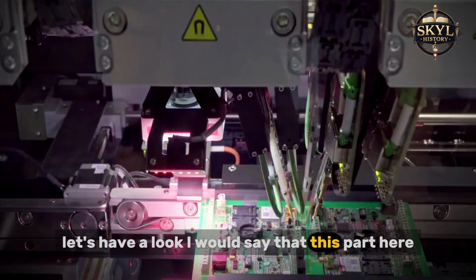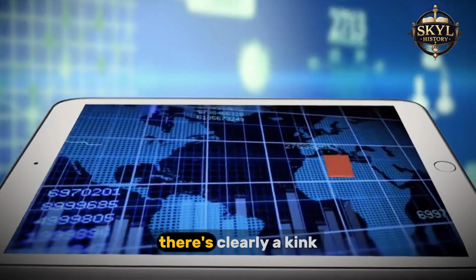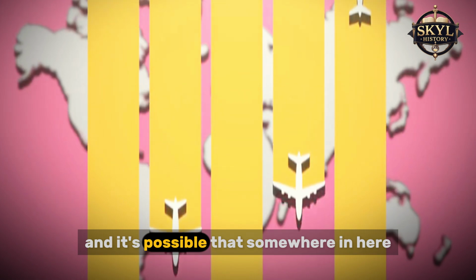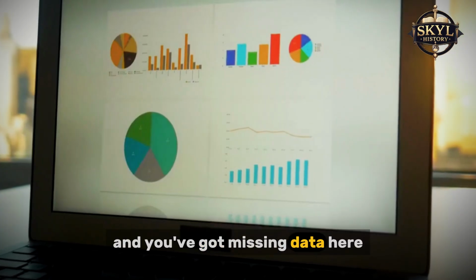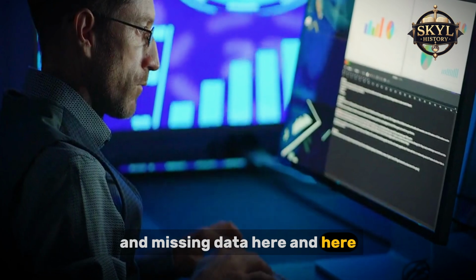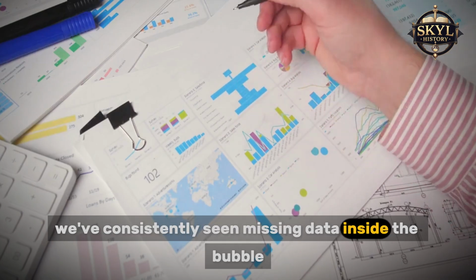I would say that this part here looks like a regular rocket trajectory. Right here, there's clearly a kink. And it's possible that somewhere in here we've got missing data. And you've got missing data here and missing data here and here. Inside the bubble, right? We've consistently seen missing data inside the bubble.